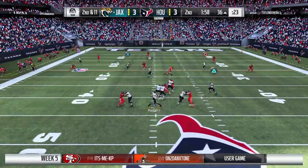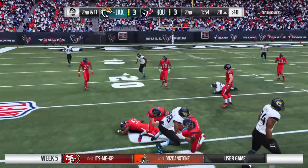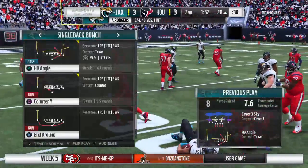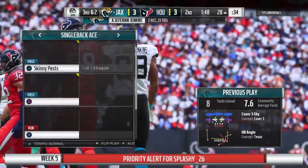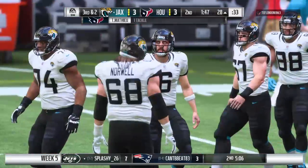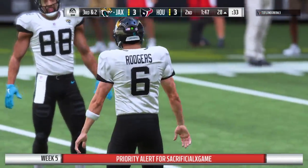Now Rodgers throwing on second down. Left side complete, Safarian Jenkins. And he'll go down at the 28. 8 yards on the completion, but now they face 3rd down. Brandon, perfect defense in this situation would have meant that there was an incompletion. They would have picked it off. Okay, so they gave up the completion.